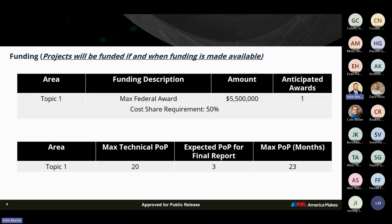So if we look at funding breakdown, topic awards. One topic, one award, the amount is going to be 5.5 million. Cost share requirement is going to be 50%. If we look at the period of performance, the technical period of performance is going to be 20 months, and then the final reporting phase, 3 months. So the total period of performance is 23 months.